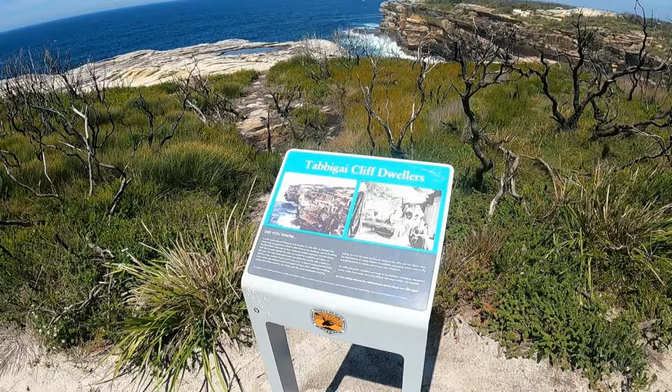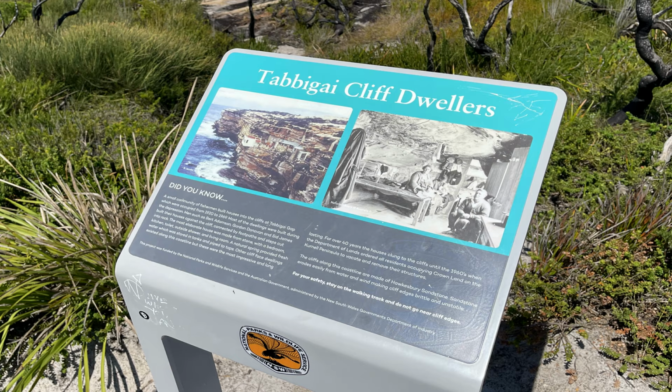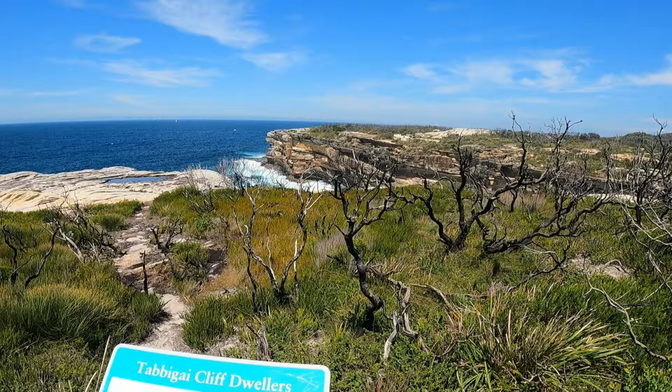So this is quite interesting. Fishermen used to build houses. What did it say? From 1929 to '69, most of the dwellings were built during the Depression. That's absolutely amazing. So I can't zoom into it, but it'd be on that cliff edge right there.